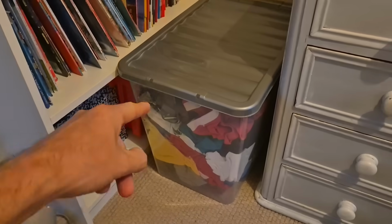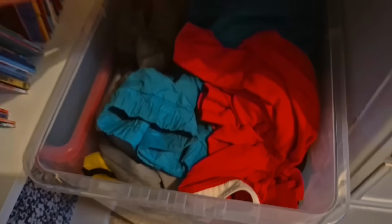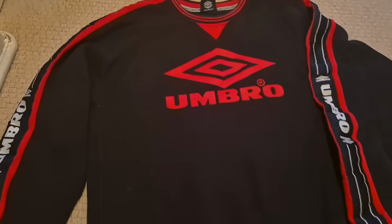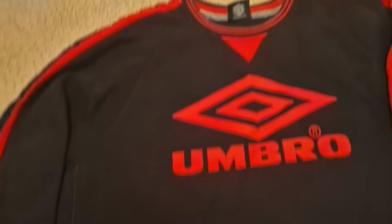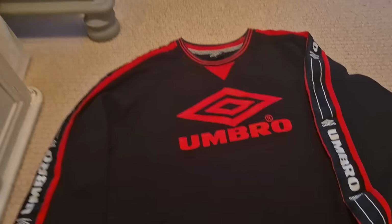All the clothing I've got for sale, I keep in this box here. Check out these 2 retro Umbro tops. At the top here, this screams 90s Man United, doesn't it? You can see Alex Ferguson and something like that. Pro Training logo at the bottom. This one's a size large. Tape down the side there. That one sold for £47.50.